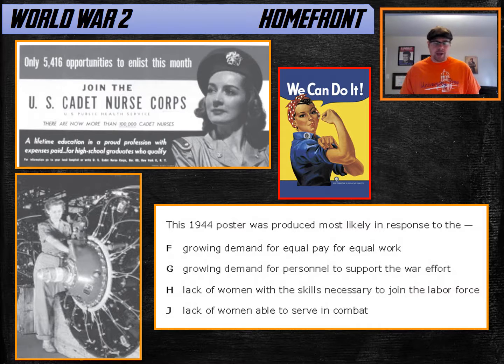You also see a color poster here. This is Rosie the Riveter. I haven't seen her show up on the test, but she is the most famous poster girl for this movement. So I wanted to show her to you just in case you saw her on the test.